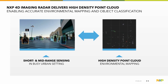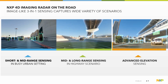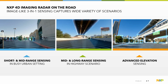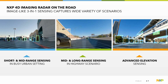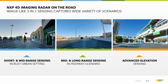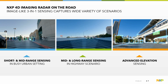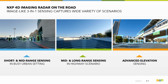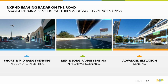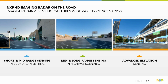But it's not just the near-range point cloud generation. The sensor, as I said, can operate in a 3-in-1 sensing mode across a wide range of scenarios. Yes, there is the high-density point cloud generation in the near range, but we as well get very good properties for medium to long range sensing, highway scenarios, as we'd seen before. And eventually, we are as well getting advanced elevation sensing capability to determine the pass-through clearance under a bridge for automated parking applications. And we even detect the moving object, that monorail here up on the elevated structure.